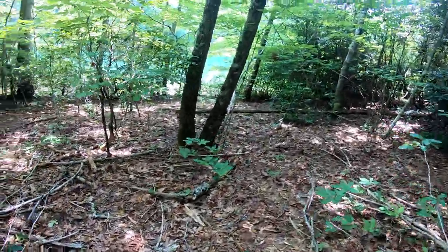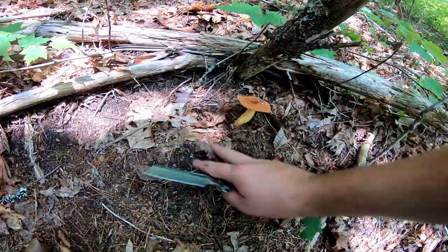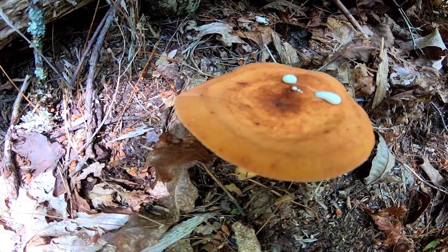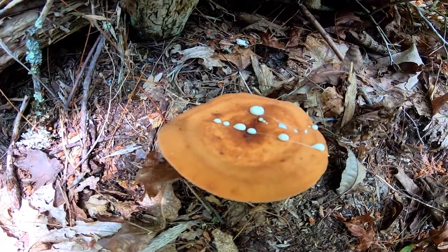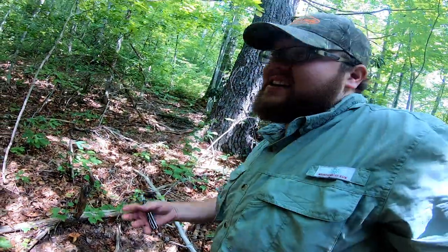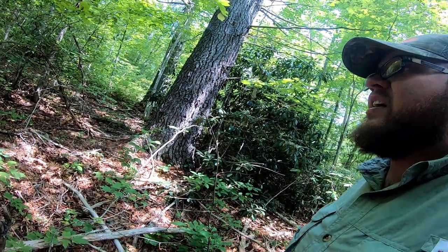I do see this guy. I'm not gonna pick it, but if y'all know what it is, like, whoa, that was weird. Look, as soon as I touch it, look what's happening. That's so crazy. Well, that's pretty cool. So maybe you guys can help me. Maybe you can tell me what this guy is, as well as what I think are boletes. If I haven't found out yet, I'll still post a video.